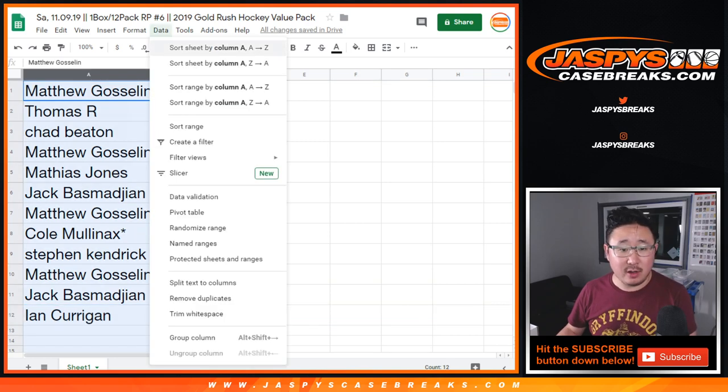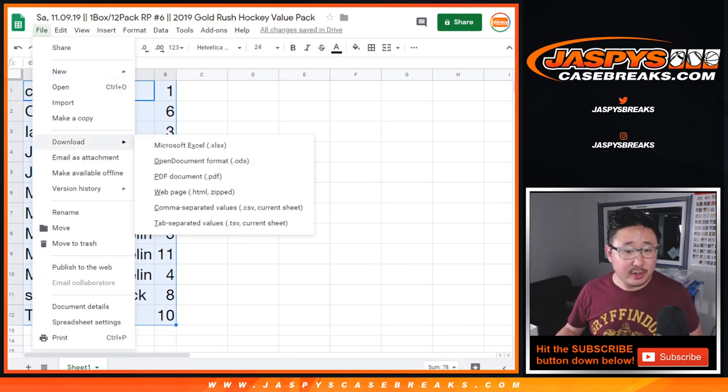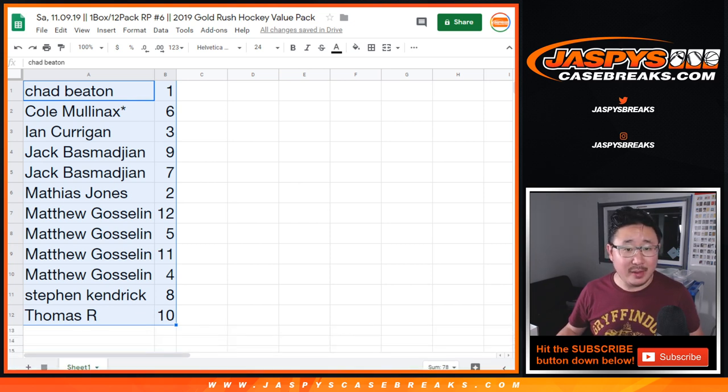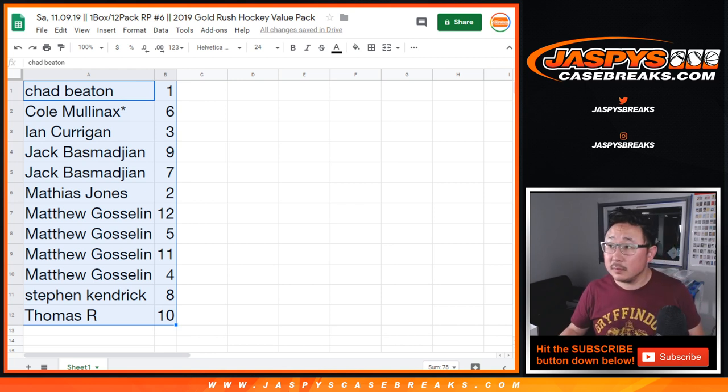So let's sort by column A. There you go. Let's actually print out these labels too, so I can just tag them and bag them, put them right into the shipping queue. It's break number 6.